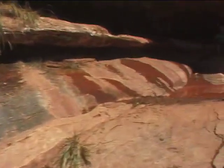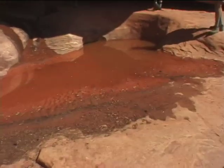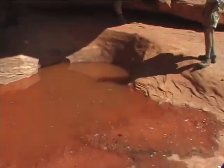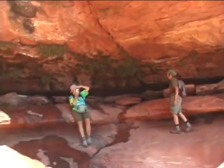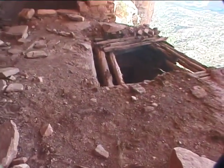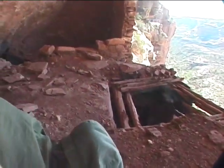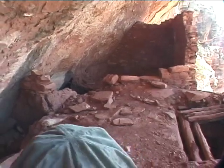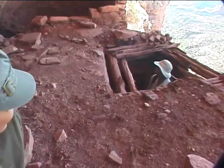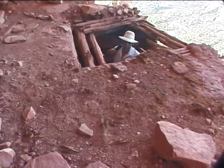There are several seeps still active, so that made living here possible. The elevation here is about 6,700 feet, so winters would be brisk, to say the least. This kiva is the most interesting structure still standing, and is perched on the canyon edge, making it a here-and-now crawl to its front opening, which was probably once closed off, with entrance by ladder through the roof opening.